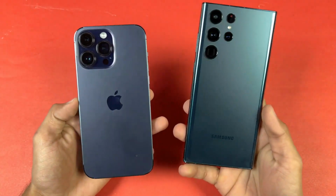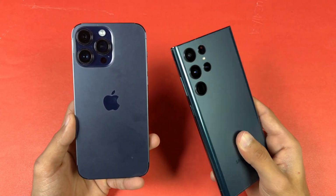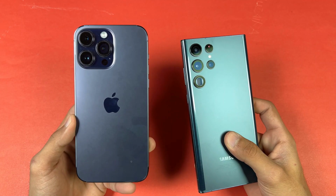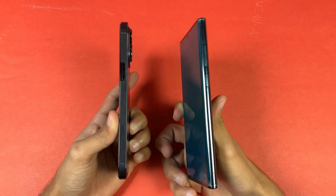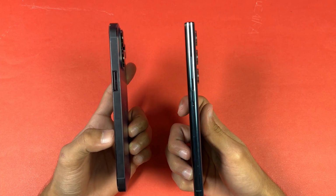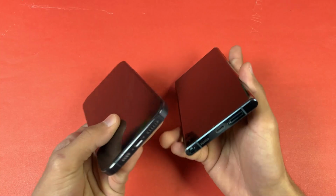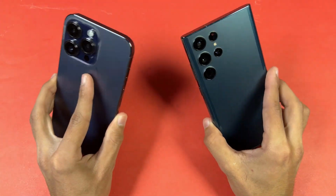So the back on both phones is made up of glass. On the Samsung, we have a coating of Gorilla Glass Victus, while on the iPhone 14 Pro Max, we have dual ion glass. And the frame on the Samsung is made up of armor aluminium, while iPhone 14 Pro Max has a stainless steel frame. So no headphone jack on both these devices, and both phones also support stereo speakers.